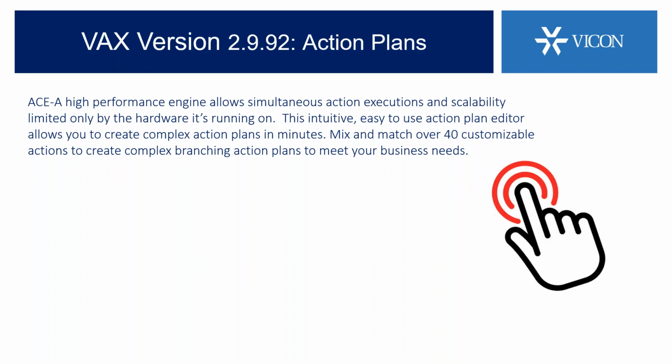Action plans. So action plans is a very powerful system in VAX where it allows you to create multiple different customizable actions and string them together. You can have over 40 different customizable actions that you can string together in one action plan. It allows you to do things like lock down multiple doors at the same time, send an email alert, activate an alarm system.